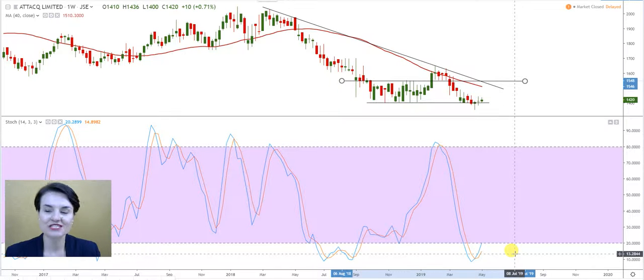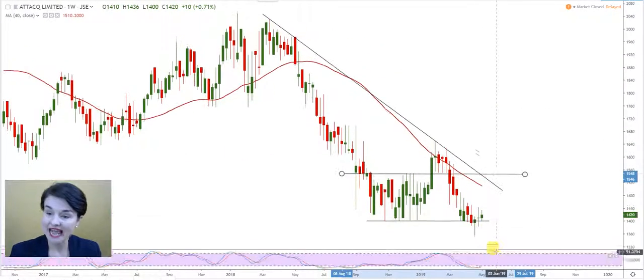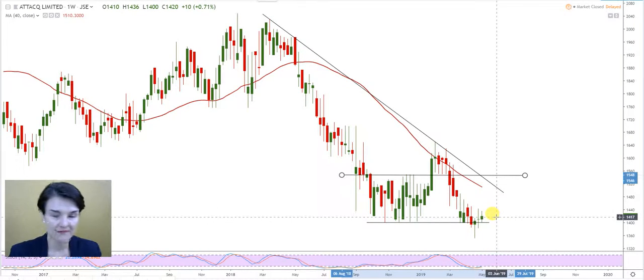That oversold territory means the probability of the share reaching for higher levels is more likely. And my two moving averages have crossed one another to the upside, and that is seen as positive. So a dragonfly candle combined with oversold terrain and a break to the upside on my averages tells me that this might be an opportunity to have a look at and start to accumulate. Shahim, I always warn, make sure your position size is not too much.